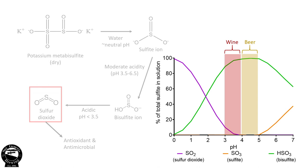So because of this pH effect, conventional knowledge would have us believe that metabisulfite shouldn't work in beer. The pH simply isn't low enough to make sulfur dioxide. But is that actually true?